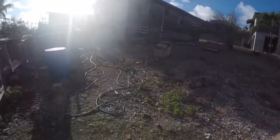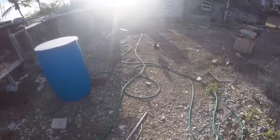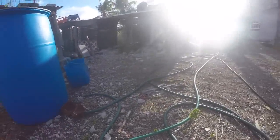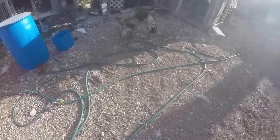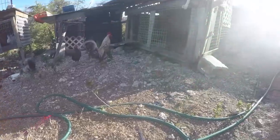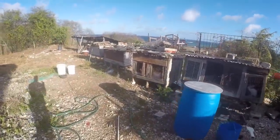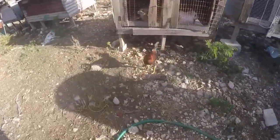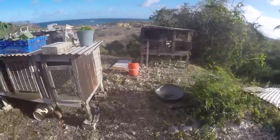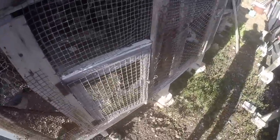There are some chickens. Not sure if you can see them properly. Hopefully she doesn't attempt to run at me with her chicks. Yeah, some chickens there. There's Blackie, Skitty. Even more chickens and some more rabbits.